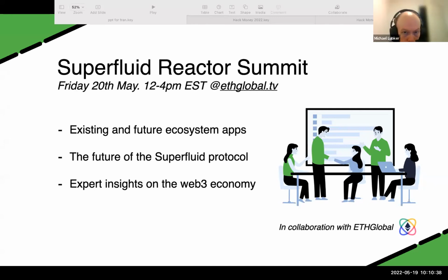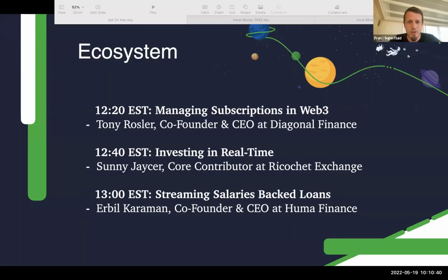So the talks that you'll see, the most interesting ones. At the beginning, we're going to have three talks from our ecosystem. We'll have Tony Rosler from Diagonal, Sunny from Ricochet Exchange, and Herbal from Huma Finance. Obviously, if you've been around our ecosystem, you've probably heard these names before. But during these talks, they're going to give you their perspective, and hopefully you'll learn something. I'm definitely excited about these talks and curious to see what they've learned on their journey in building real-time finance. So definitely tune in for these.